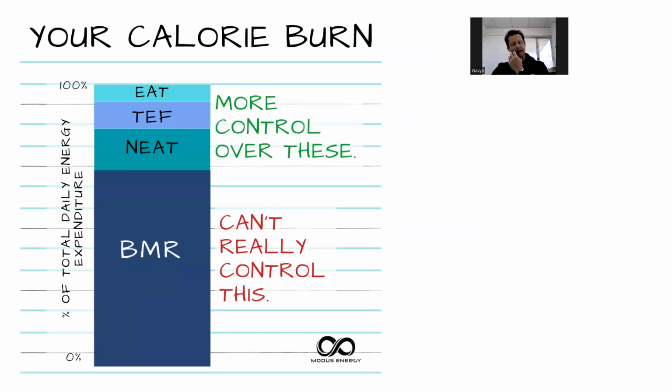So what I want to talk to you about is how many calories you burn on a daily basis, which is your TDEE, total daily energy expenditure. And it's basically broken into about four categories. Your BMR is something you can't really control that much. It's how many calories you just need to survive, right?